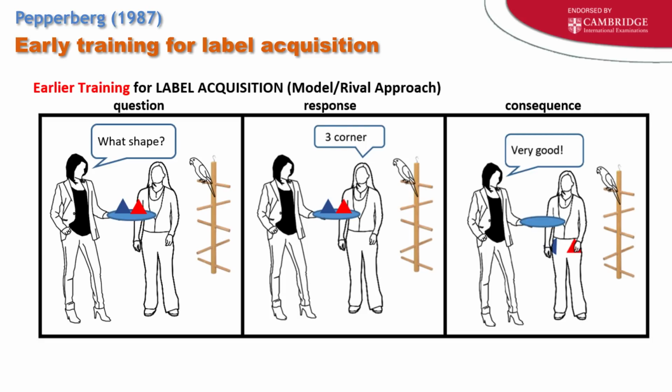And this is where Bandura gets into the study, having two people modeling what they would like Alex to eventually do. So the training could take place you could think of it as a 3-step process for each list of items or each grouping of items. So one person would say to the other, what shape is this? She might say something like 3-corner, and then she would say something very positive, like very good. So the consequence would be positive praise, but also the person who answered correctly would get to keep the shapes.